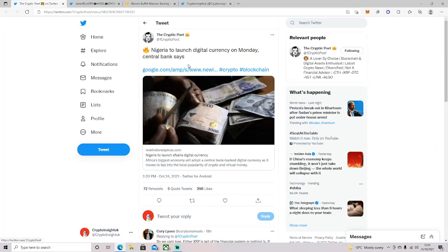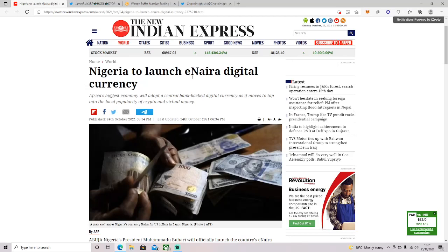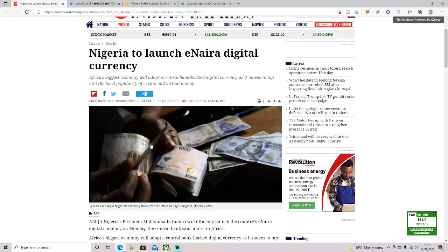So, Nigeria to launch digital currency on Monday, which is obviously today. Let's have a look into this article. Nigeria to launch Naira, is that how it's pronounced? Digital currency. Africa's biggest economy will adopt a central bank digital currency as it moves to tap into the local popularity of crypto and virtual money.